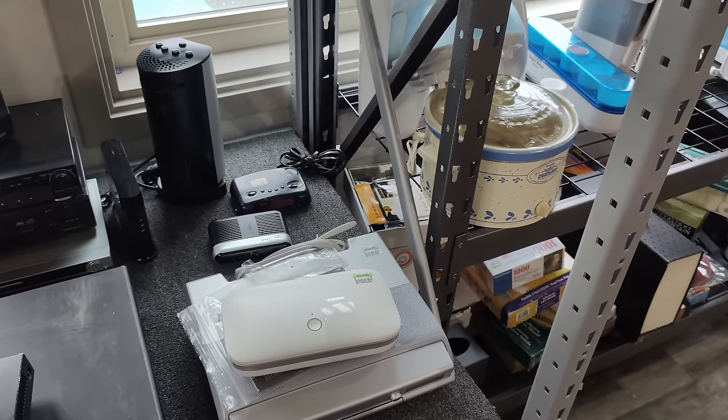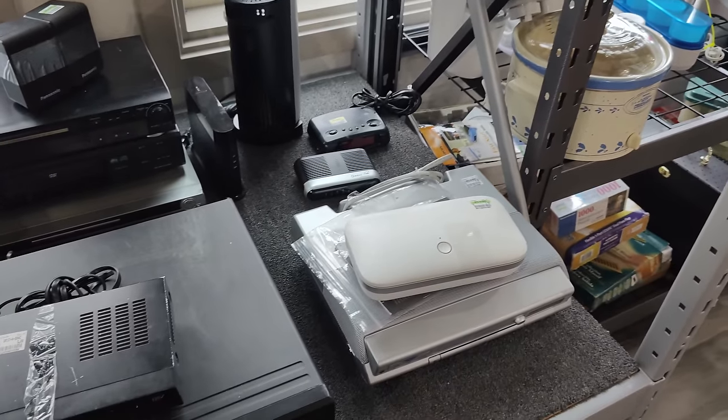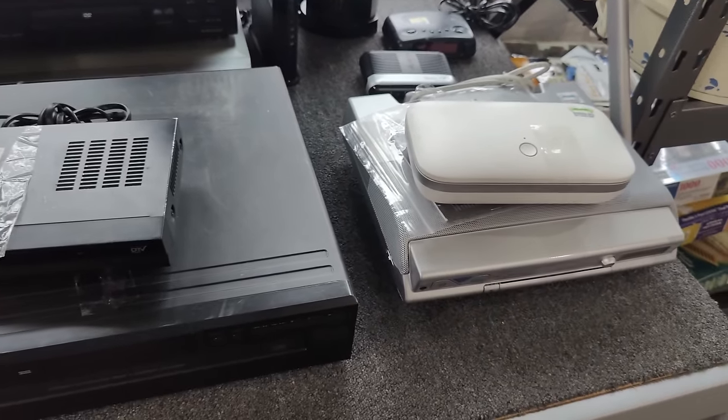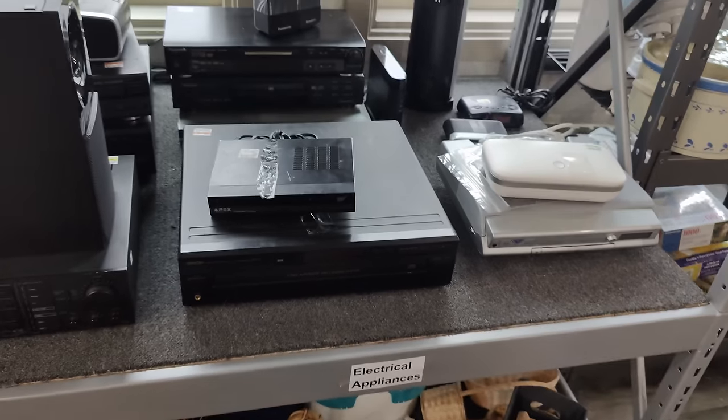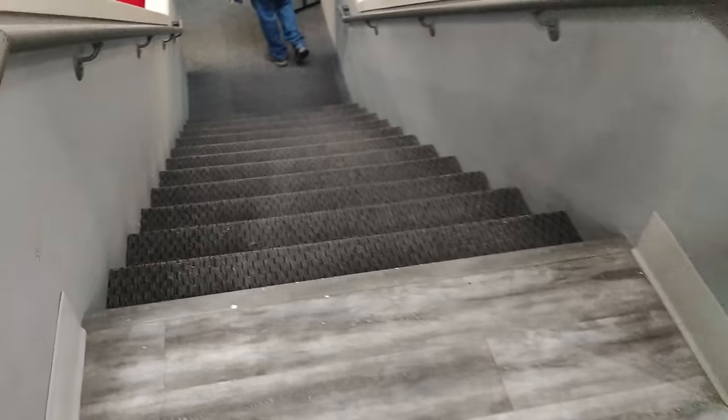You know, why buy a DVD player? You can just buy a Blu-ray player. They're both $20. So I think most of this stuff just sits until it gets thrown away and they're just sort of keeping it out of habit. So let's go ahead and move on to the next place.